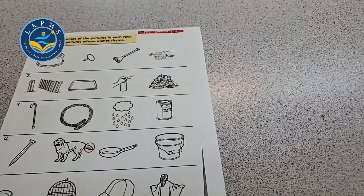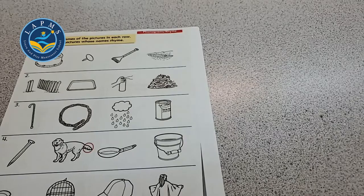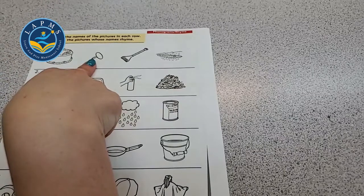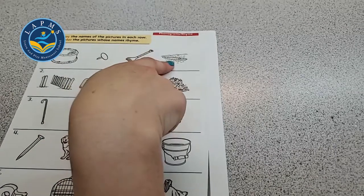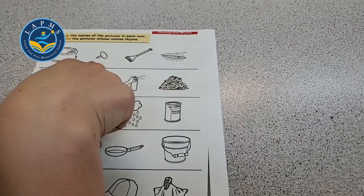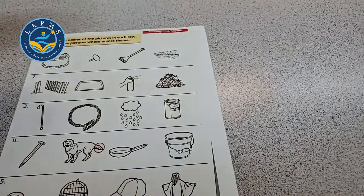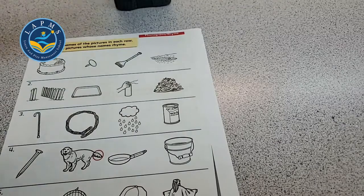Say the names of the picture in each row. Color the pictures whose names rhyme. More rhyming. Okay, let's see here. Number one, I see a cake. I see a pin. And a rake. And a lake. So let's see. Cake, pin, rake, lake. Okay, that sounds like these three all rhyme. Pin does not rhyme. Let's color our cake, then our rake, then our lake.